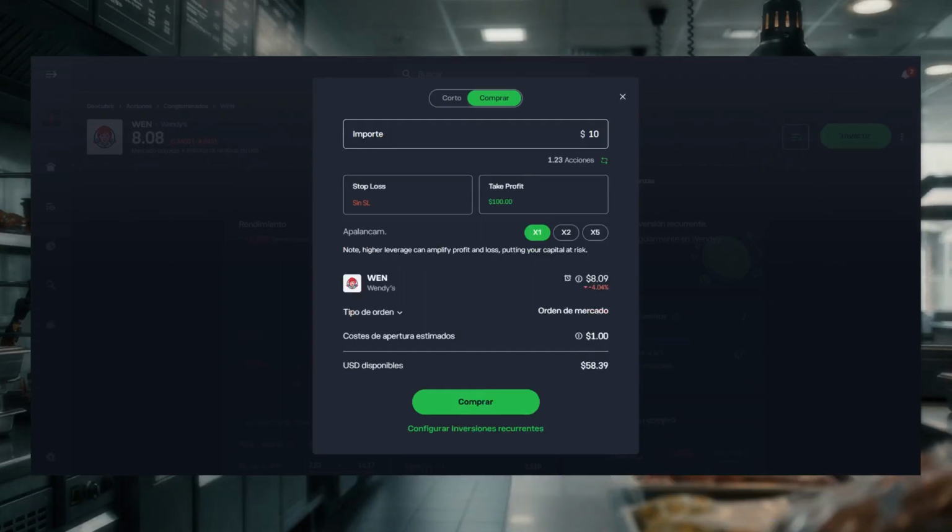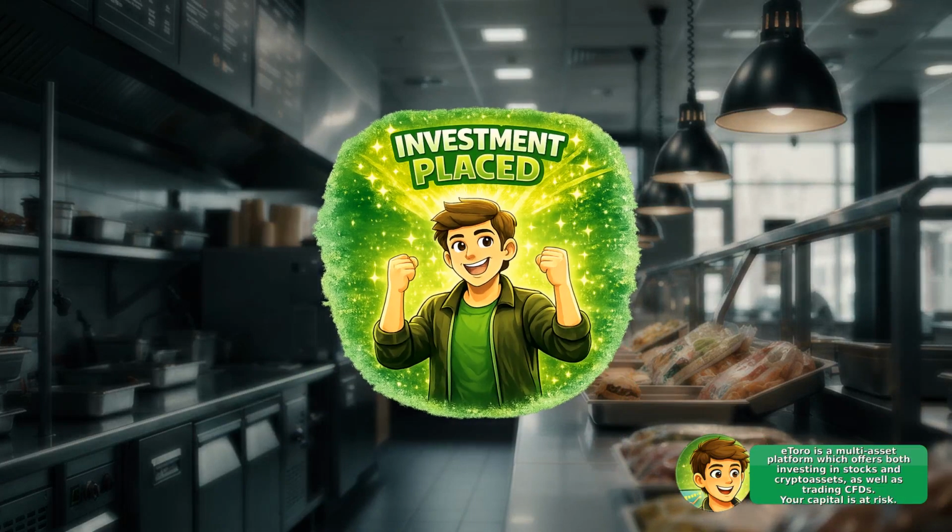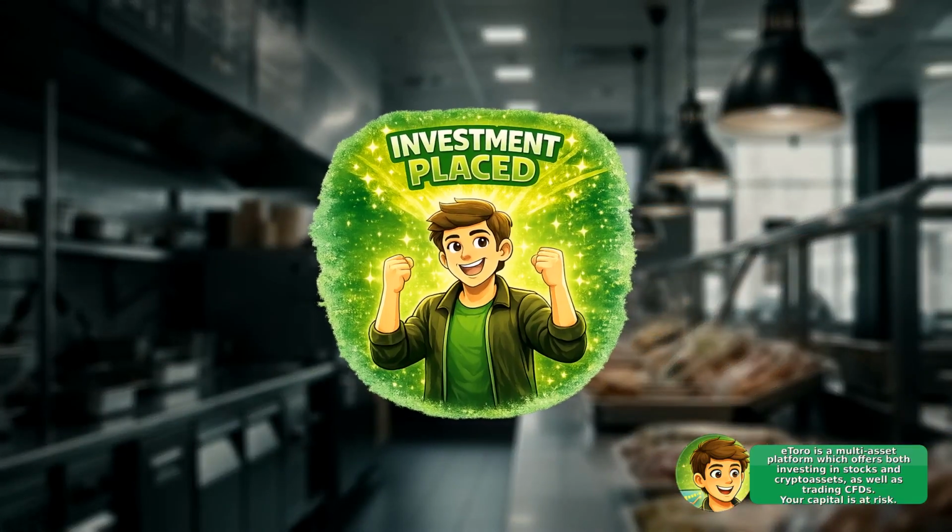Tap Invest or Buy, choose the amount you want to invest, and review the order details carefully before confirming. If the market is closed, your order may be queued until trading reopens. And if you do not have enough funds, the platform will prompt you to add money before final confirmation. After the trade executes, your Wendy's position will appear in your portfolio.